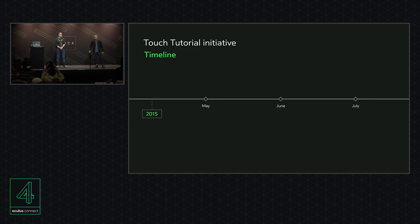So here's a little bit on our timeline. It's important for us to show you the amount of time we spent to make this, just to give you context on the decisions that we had to make along the way.